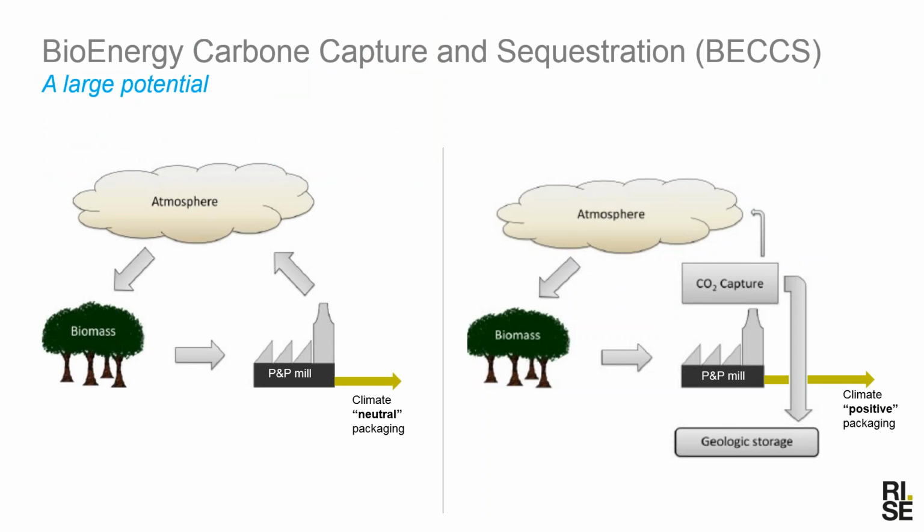But the difference from this case to the other cases is that the pulp mill actually is already almost climate neutral. The pulp mill receives biomass from the forest and produces products, and the emitted CO2 is then recaptured by the growing forest. Here it's important to remember that the growing forest is absorbing CO2 and not the aging forest, which is more or less in balance. And this means that the pulp mill actually makes climate neutral packaging.